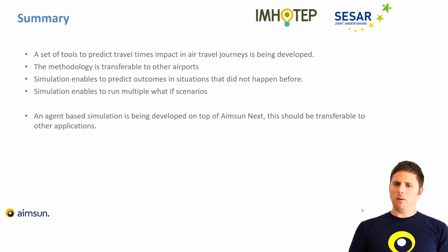Thus, in summary, the IMHOTEP project develops a set of tools that enable accurate prediction of future scenarios, letting the selection of the best management strategy. These tools have been developed and validated at Palma de Mallorca and London City airports, but can be transferred to be applied at other airports.